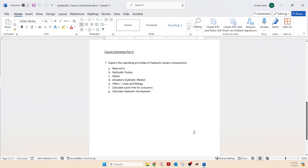When we get into the second part, which is chapter 23, the operating principles of hydraulic system components, this is what's usually in a system. There's a reservoir, right, where the hydraulic fluid stays or is contained. There are pumps, there's valves, there's actuators, which could be a cylinder or a motor, where your motor is actually a hydraulic motor. There's filters, there's lines, there's fittings.